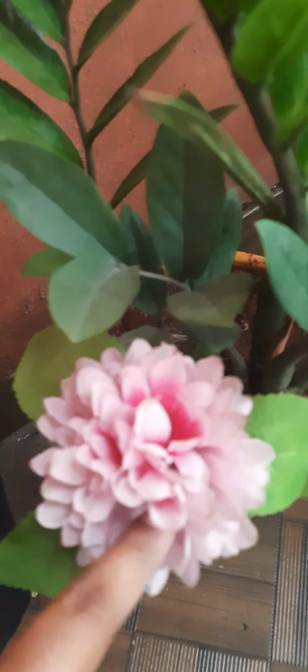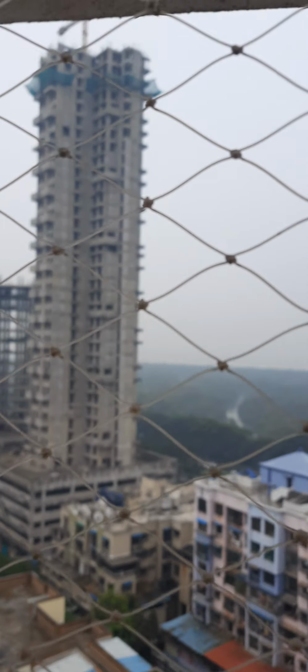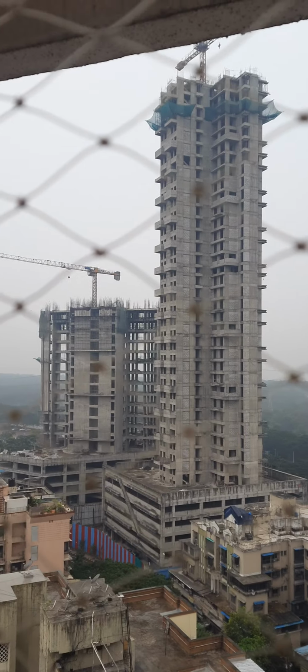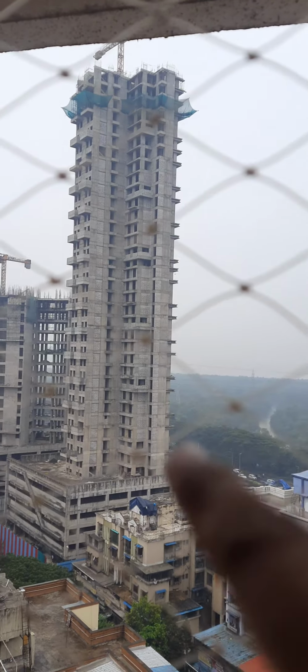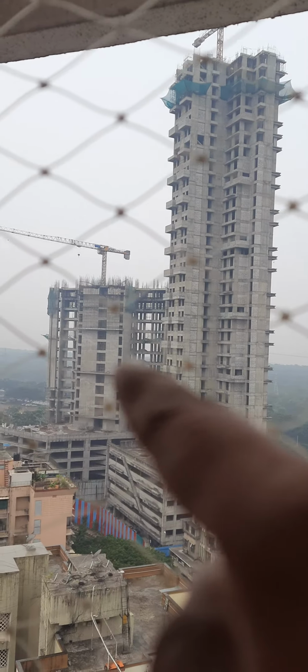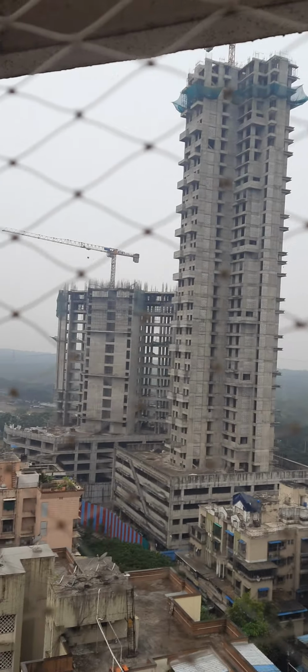This is of course a fake, and these are beautiful. I don't know what they're called. So by the way, look how tall the building has become. This one, I don't know how many floors it is now, and even that one has become really tall. And there's the misty sea.